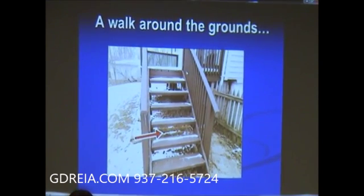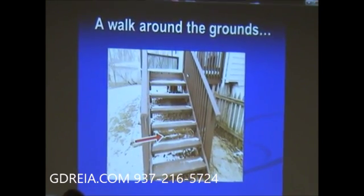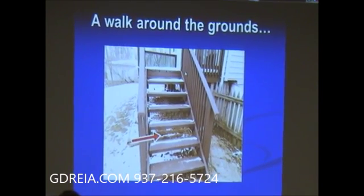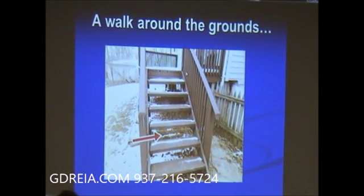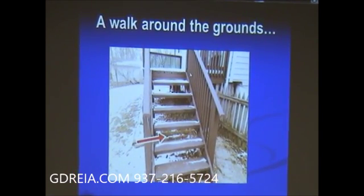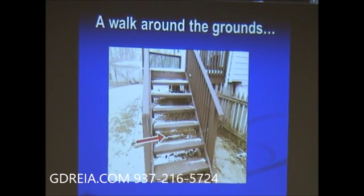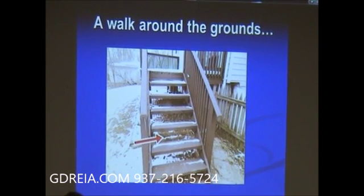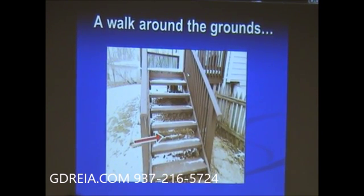I first start walking around the grounds. And this is a common issue. It's not just with investment properties, it's not just with rehabbers, it's with really just about any property. These are common deck stairs that are installed with the riser gaps way too far apart. Ideally, the current standards are that no bigger than a 4-inch sphere can pass through. That's about the size of my fist.